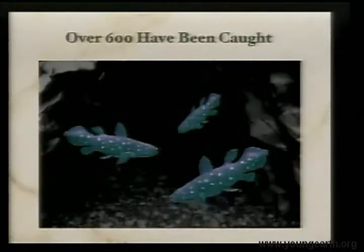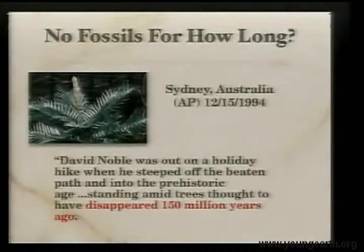There's something a little fishy about that, isn't there? Here's a news account of a fossil that was found alive in Sydney, Australia, several years ago.